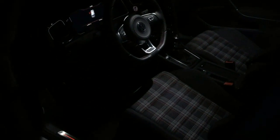So it's a very good car, but as I said, not for me, at least not for long-distance driving. For daily usage, okay, for sure. When you don't drive too much, it can be applicable.